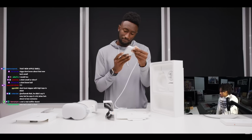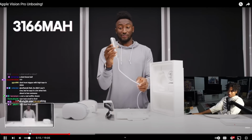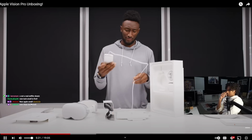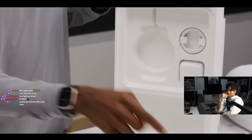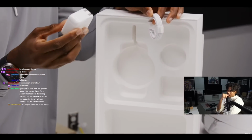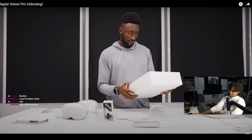It says on the back actually, 3,166 milliamp hours. I know a lot of phones that have 5,000 milliamp hour batteries that feel much lighter than this, so I'm curious why this feels so heavy, but that's the battery, the 2.5 to 3 hour battery that comes with Vision Pro. And then in order to get more than 2.5 hours or to charge the battery, you have the USB-C cable and the wall brick. So let's see what the wall brick says. I hope it charges fast. 30 watts. So not super fast, but this is a 30 watt brick. Is it USB-C? USB Type-C. Okay. And then a C-to-C braided cable. Okay, that's it for the inside of this box.